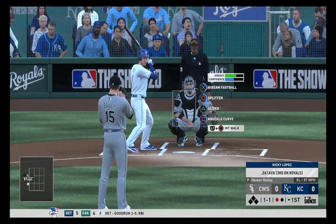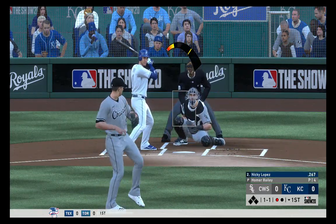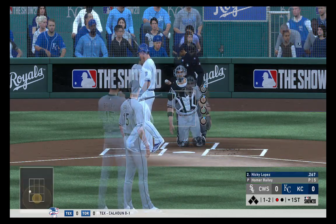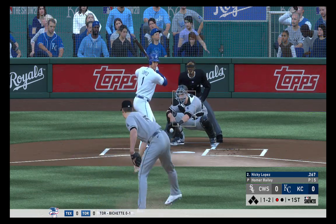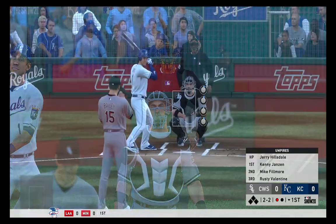Awfully close with the slider there, but it's 1-1. Boy, that's one of the toughest pitches to lay off. A hard breaking ball at the back foot. Tough take on a terrific pitch. Lays off, 2-2 now. And there are the umpires assigned to this one.